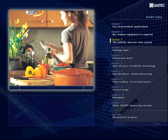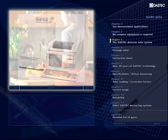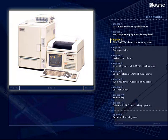Hence, for the effective containment, prevention, as well as treatment of the harmful effects on human health, it is important to be able to identify harmful gases or substances in a given environment and determine their concentrations, so that appropriate action can be taken. Conventionally, highly sophisticated analysis apparatus tends to be used to perform these measurements.